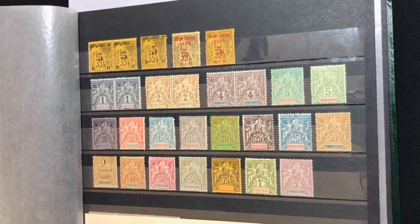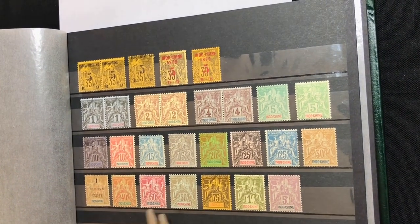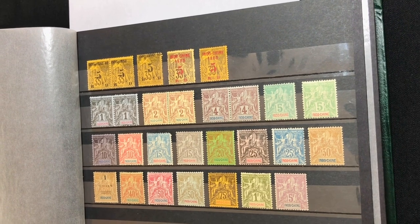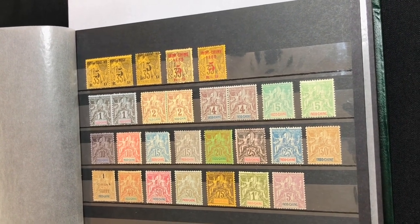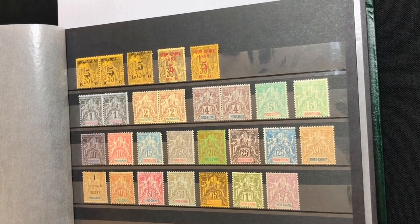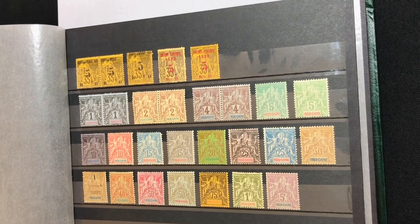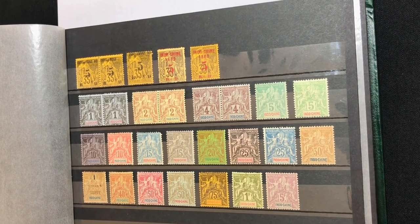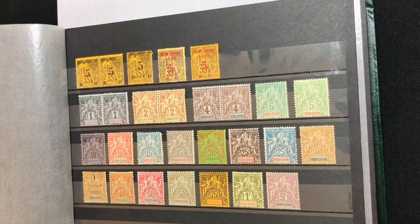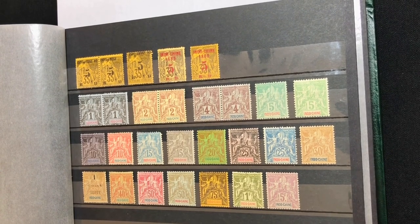This whole series has a total of 19 stamps in it. In mint condition, in the Scott catalog in 2009, it went for $431.40 mint and $228.55 used. So that is the Land and Navigation series. This is the first series of stamps that were used in the Indochina colony in the late 1800s.